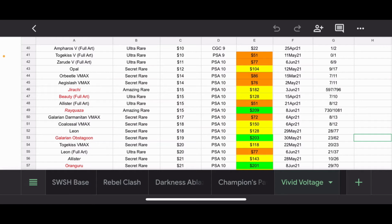I love how they did 3 different types. They have a speckled one, then a swirl, and then a splatter for the Amazing Rares. So really cool cards. It's a shame that they stopped them, at least for now. I hope they bring them back at some point, maybe later down the line in the Sword and Shield series.